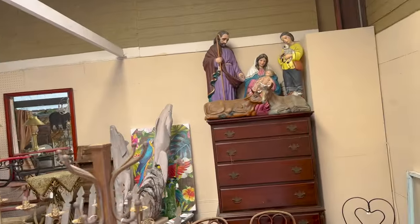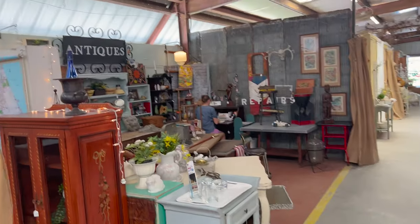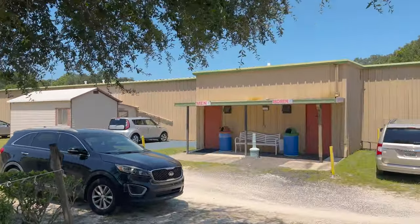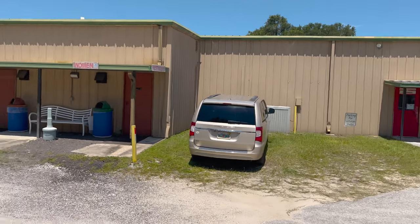Oh, look at the blow mold nativity. See some more of the shops they have. When you walk out of that, you have more restrooms. So I will say they have plenty of restrooms around.